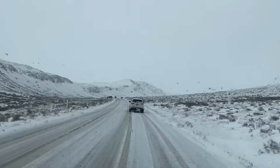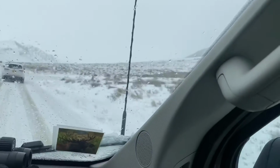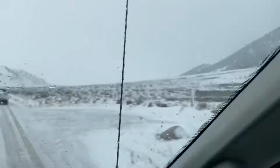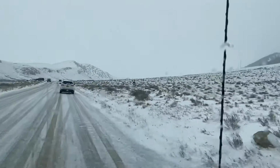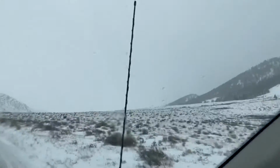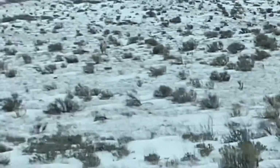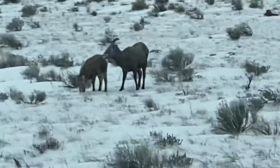Oh, there's something. Oh yeah, right here. Oh wow. Bighorn sheep. Now we've got some right beside the road here on the left too. You can check out the bike park. Oh, these are pretty close. Yeah, you can see a little young one right here with her mom. Oh yeah, right here. Wow, look at that.